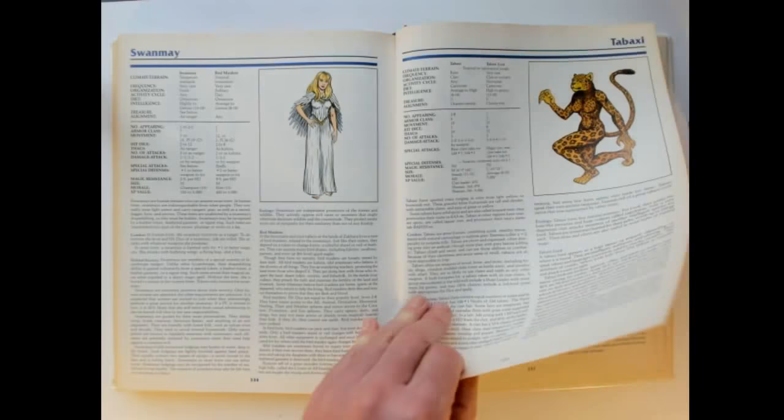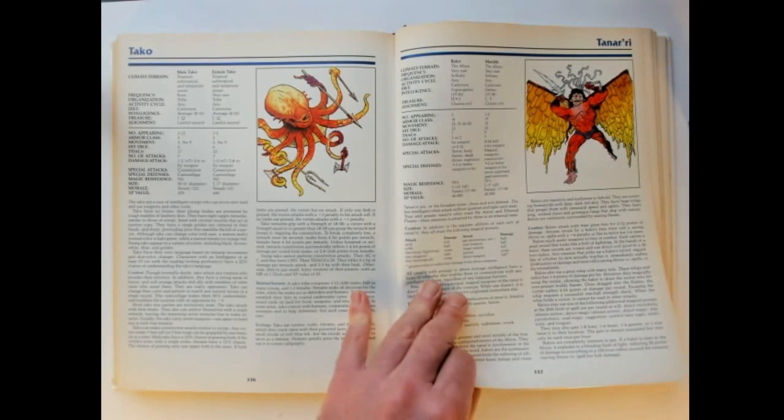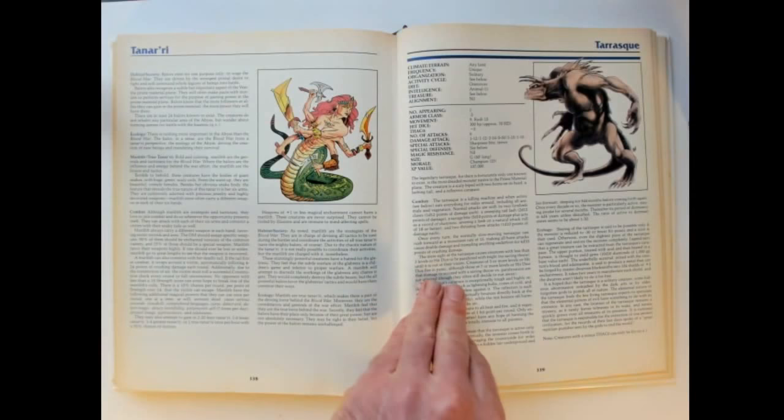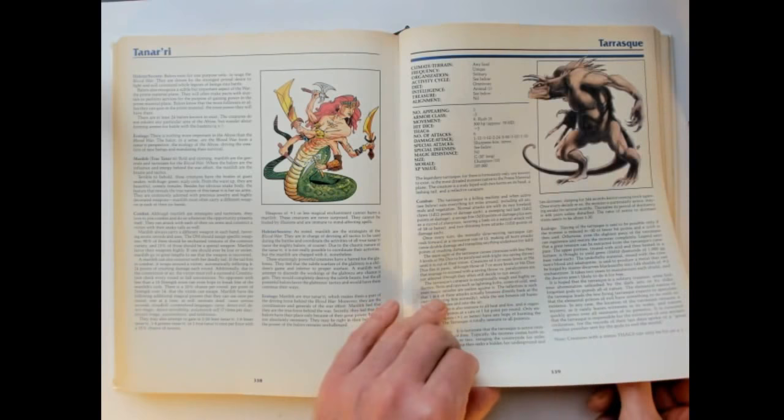Bird maiden. Taiko, what is that supposed to be? That is just, it's just an octopus that's holding weapons. Very original. Okay. Tanari. There we go. We know what this is. This is the big one.